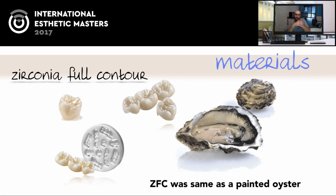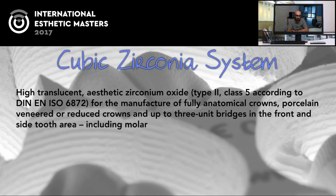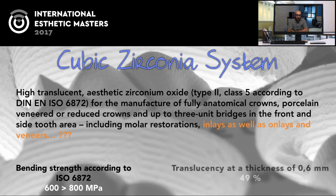Then of course there is evolution of material, evolution of the companies to make something better and better and better. And today I think we have reached a very good result with this cubic zirconia system. So the indication is, of course, high translucent aesthetic zirconium oxide. You can do a full anatomic crown or a veneered crown. You can do a 3-unit bridge in the front area. And also you can make molar restorations. And they say that you can do also inlay, onlay and veneers.